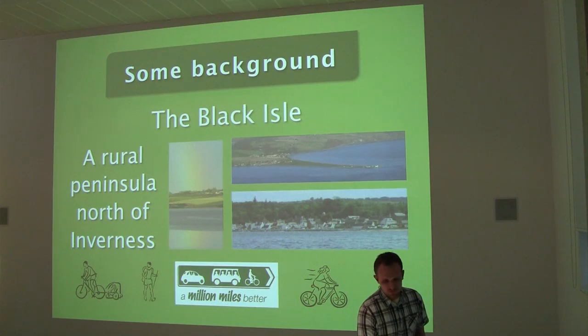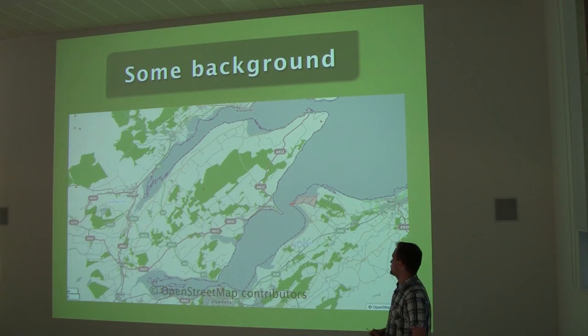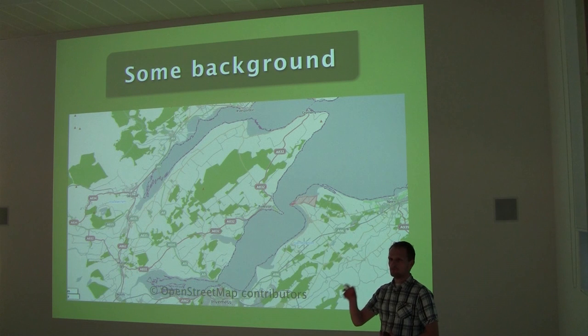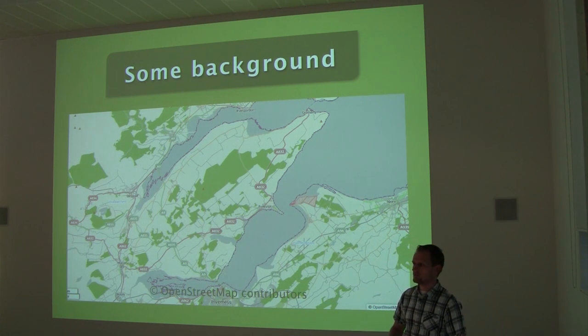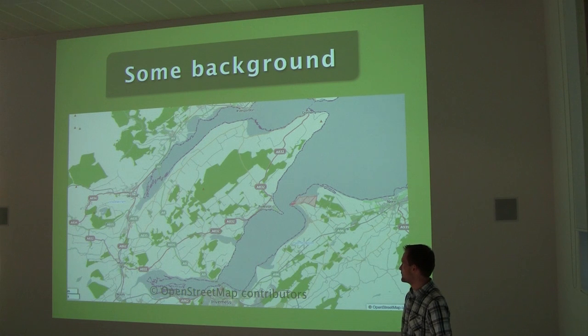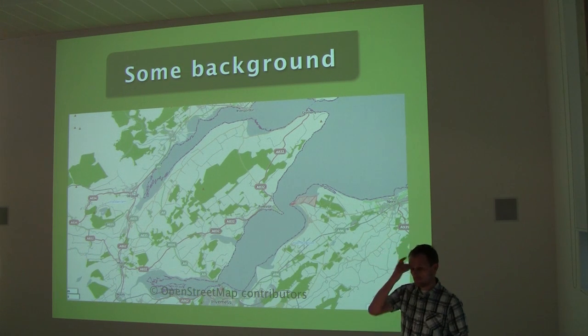It's a large rural area with lots of dispersed population in about 9-10 villages. So there's no one big place. There's not that many employers on the Blackisle either, so a lot of people travel to Inverness for work or to Dingwall for work or other towns nearby.